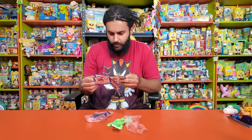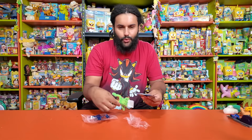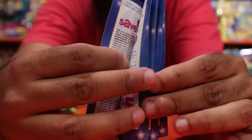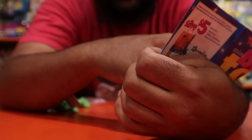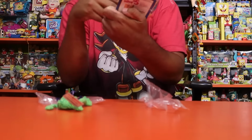So it's just a bunch of coupons for Toys R Us. Really what this is, it's just a toy to throw into your bag. And if you look at this thing here, this is all just filled with Toys R Us coupons. Which, I mean, don't get me wrong, that's pretty cool. Little Mike Wazowski $5 off coupon. And those Toys R Us prices, you probably needed it.